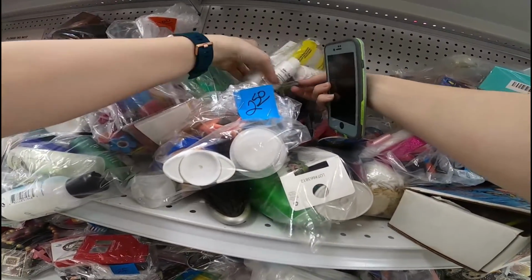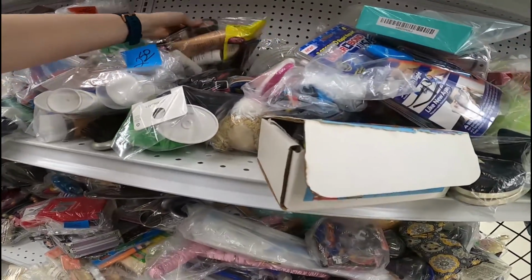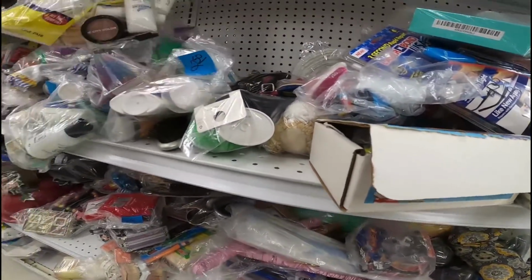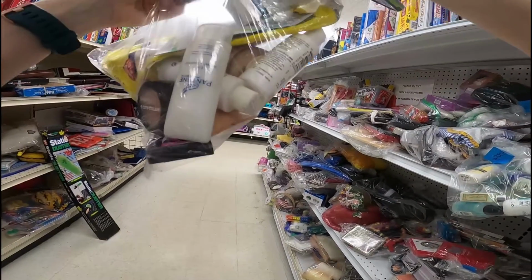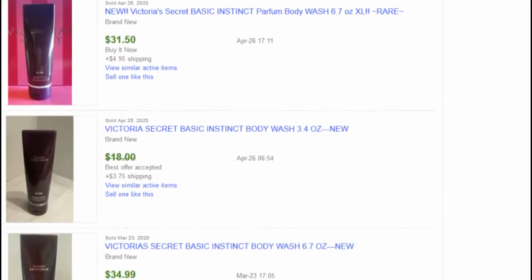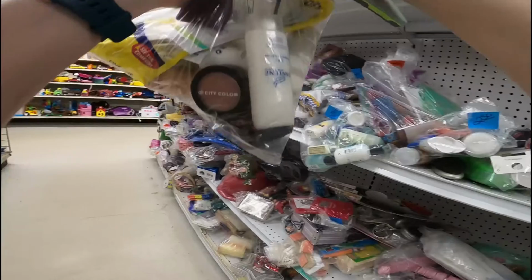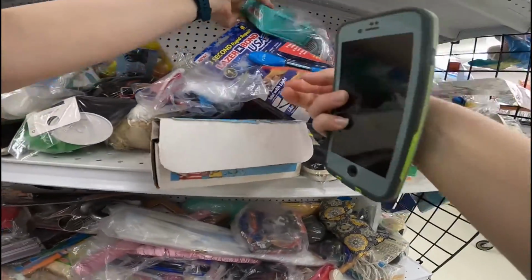Finally, I find a product that interests me because it's old Victoria's Secret and there's definitely money there. It's a Basic Instinct bath gel. But when I pulled it out for a closer look and touch it, it's pretty obvious that it's mostly empty. And man, that sucks. This next bag turned out to be way better than expected.